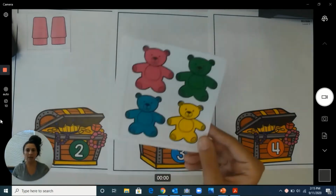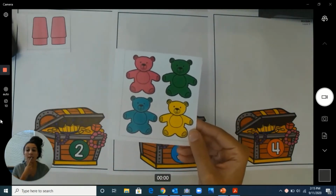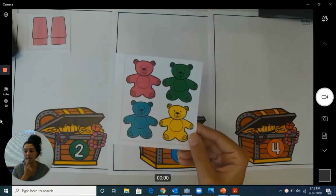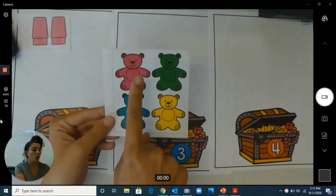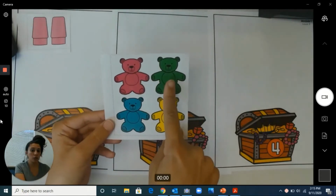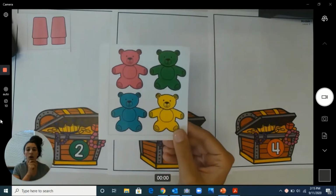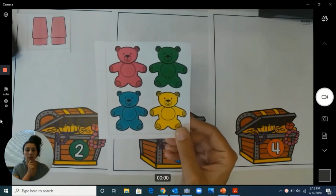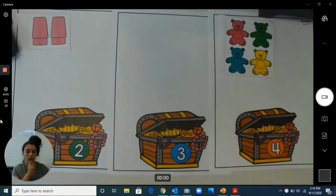Now I have some teddy bears. How many teddy bears do I have? Well, let's count them out. 1, 2, 3, 4. I have 4 teddy bears. So I'm going to put them in the number 4 treasure chest.